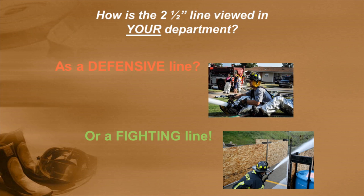So I'm going to ask you a question. I'm going to challenge you here. How is the 2.5-inch line viewed in your department? Think about when you've seen it used at a fire. Does your organization view it as a defensive line, something you only pull when a warehouse is on fire, the pallet yard, buildings are going to the ground, you see these two brothers sitting on it, one's got his coat off? Is that how you use your 2.5?